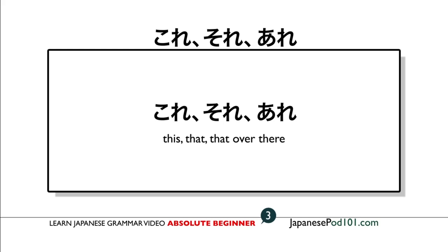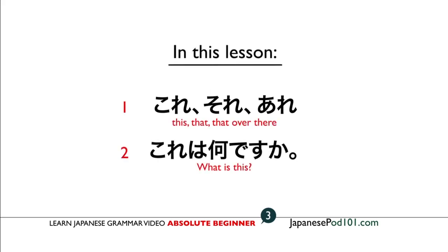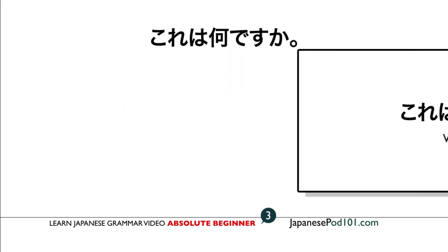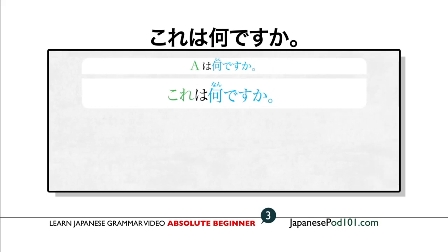これ、それ、あれ。これは何ですか？All right, let's break that down. First word is これ, this, は, the topic marking particle. 何, what, です, the copula, か, the question marking particle. これは何ですか？What is this? Right.